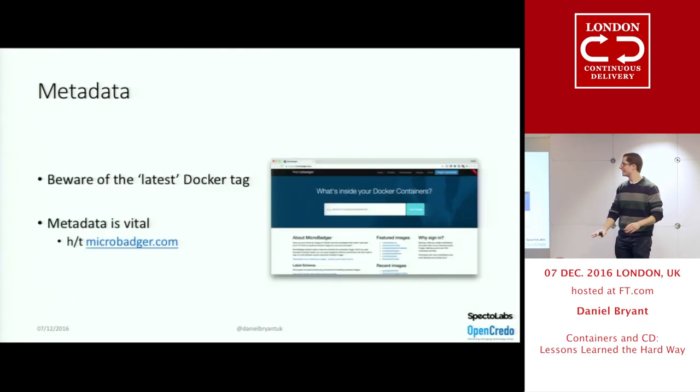Metadata, vital yet again. Beware the latest Docker tag. Don't just use latest. Always version your images, because the latest tag, the semantics are a bit wonky. Always version. Same with any kind of artifact, always version it. Metadata, super important. With containers, it's still a bit loose.